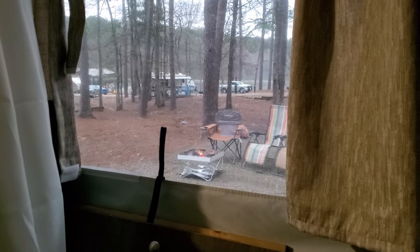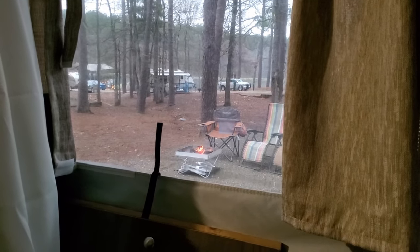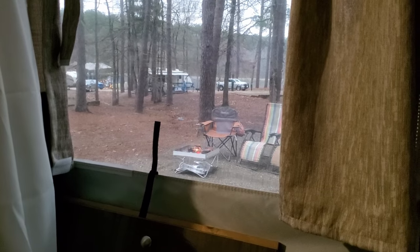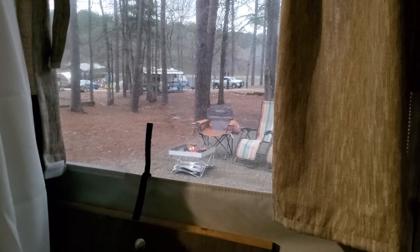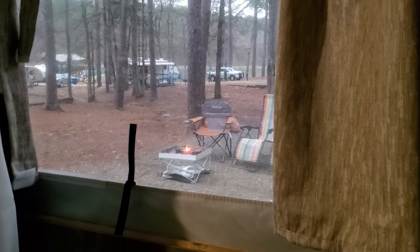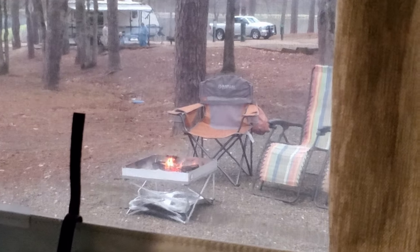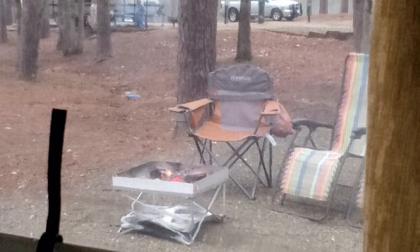Fire's dying down out there. We are actually sitting in the pop-up watching the fire. It's just too blooming cold out there. At least we can sit here and watch the flames. Won't be long, it'll be completely out.